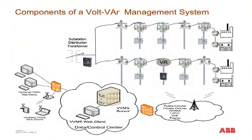We install sensors like the GridSync sensors at the head end of the feeder, and those sensors allow us the ability to monitor the load flow and monitor the VARs on these feeders to determine if capacitors need to be turned on or off, and help us to know the amount of capacitors that needs to be turned on and off.